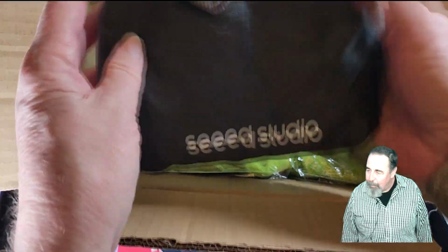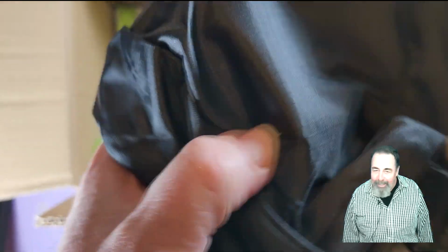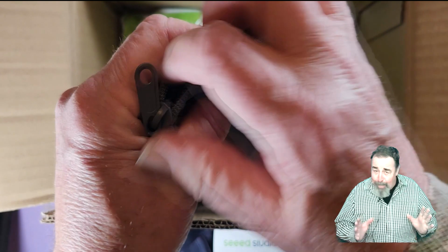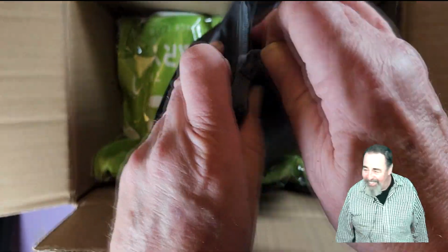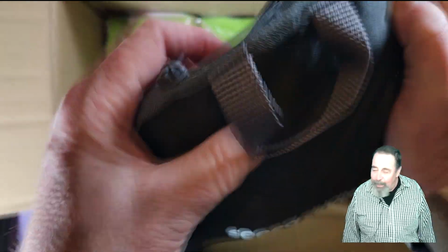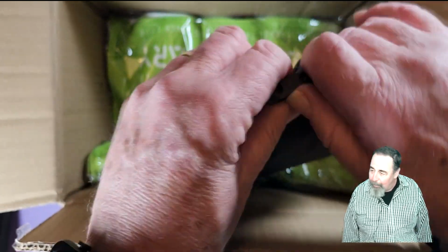Oh, this is interesting. I'm going to have to demonstrate this one outside where I have more space, but this is actually a self-contained backpack. If you unzip it and fold it out, it's a backpack. We'll check it out in a minute here. There's more stuff in this box than I was expecting. I got to be honest with you. And the scale of it is big, so it really made an impact. And I appreciate the gesture, Seed Studio and Allison there.